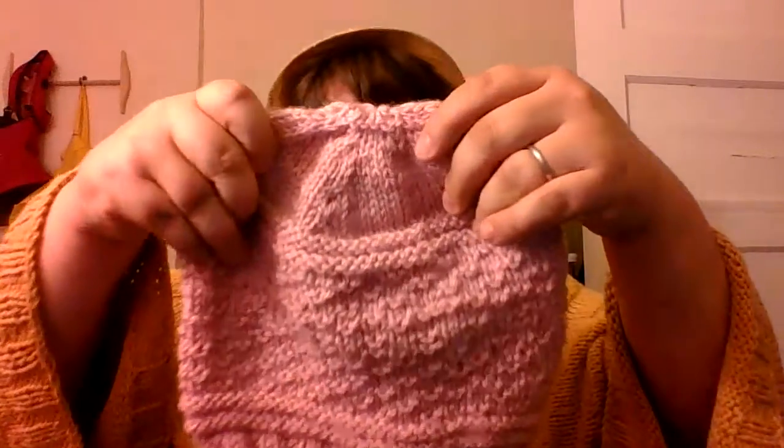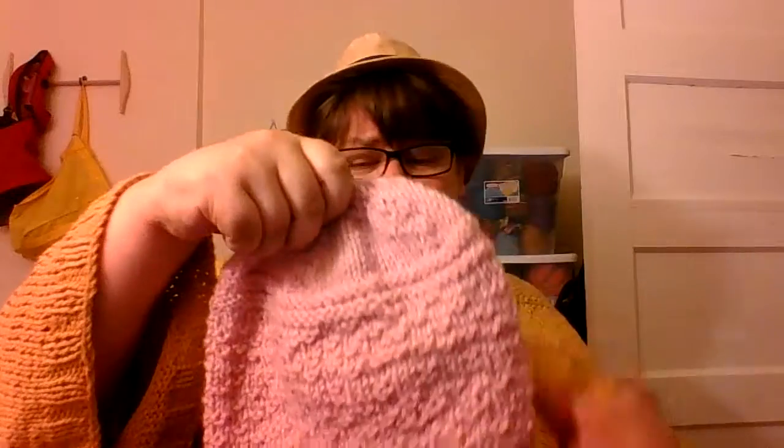The third one is the Easy Guernsey hat, another one by Christina Roy. I did this out of Vanna's Choice in pink. I like Vanna's Choice yarn. You could tell, especially if I'm knitting. If someone asks me to knit a hat, that's the first yarn that I go for. And it was an easy and fun pattern to knit. And I'm done knitting for the craft show.